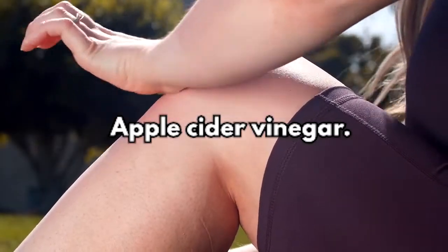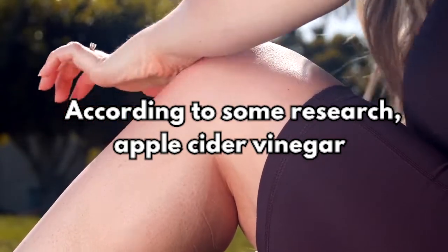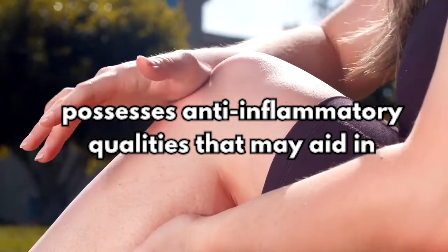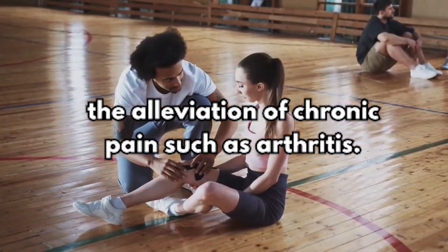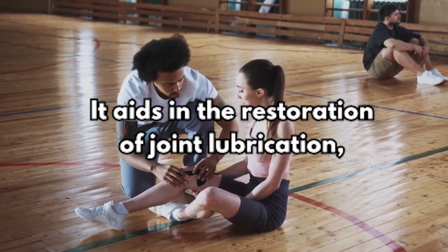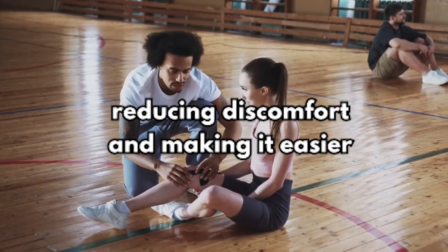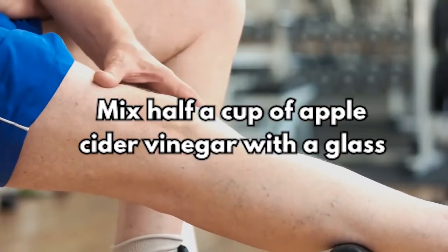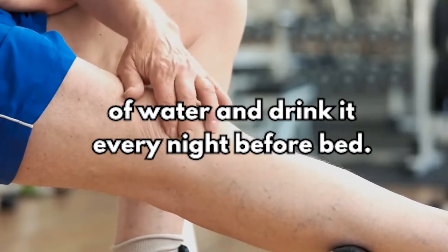1. Apple cider vinegar. For starters, according to some research, apple cider vinegar possesses anti-inflammatory qualities that may aid in the alleviation of chronic pain such as arthritis. It aids in the restoration of joint lubrication, reducing discomfort and making it easier to move your legs. Mix half a cup of apple cider vinegar with a glass of water and drink it every night before bed.